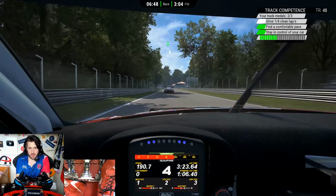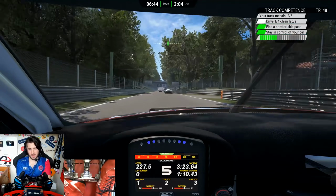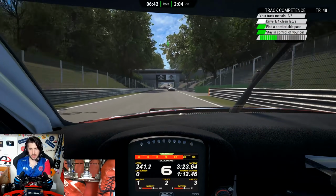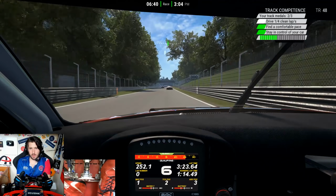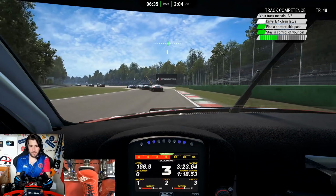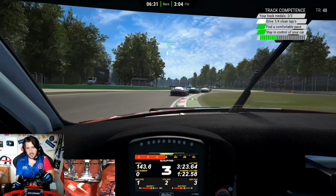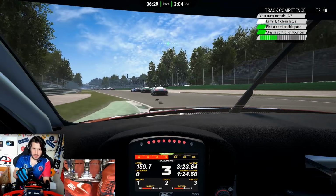I love that feeling in the wheel. I can feel the car is about to escape me and I can correct it, which really is the important thing with this, I think. Anyway, let's go one more time. We've dropped back a little bit. We're going to try and shut up for a bit. Well, I say shut up. My version of shutting up, which is speaking slightly less. And see if we can catch up on these guys in front.